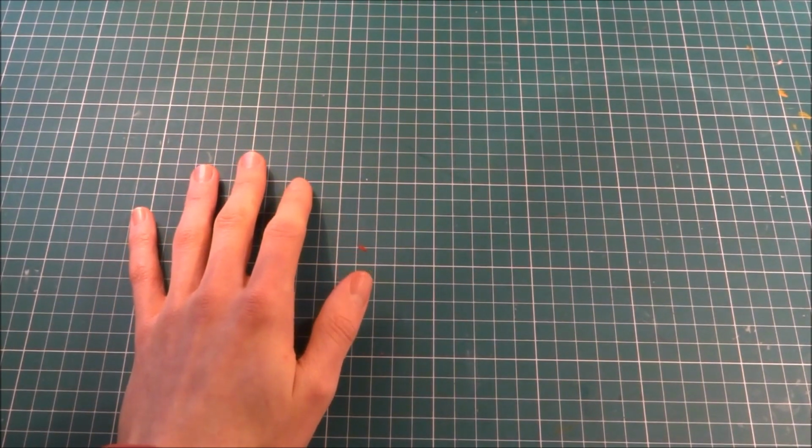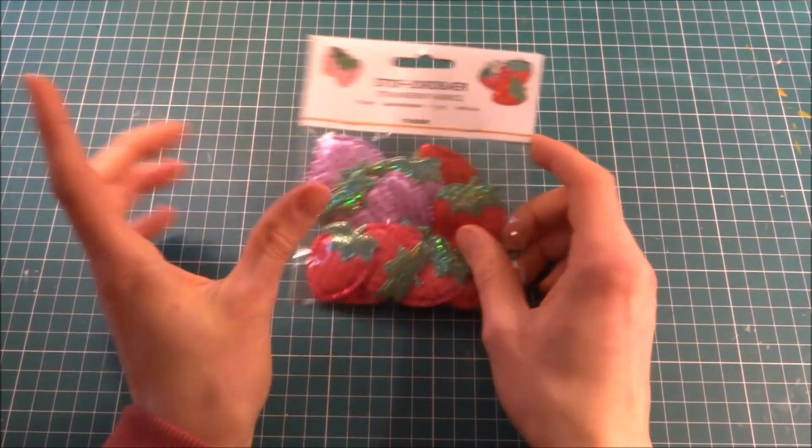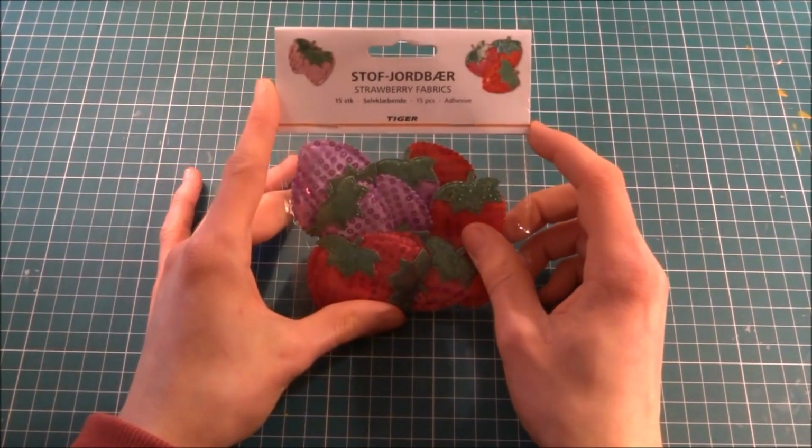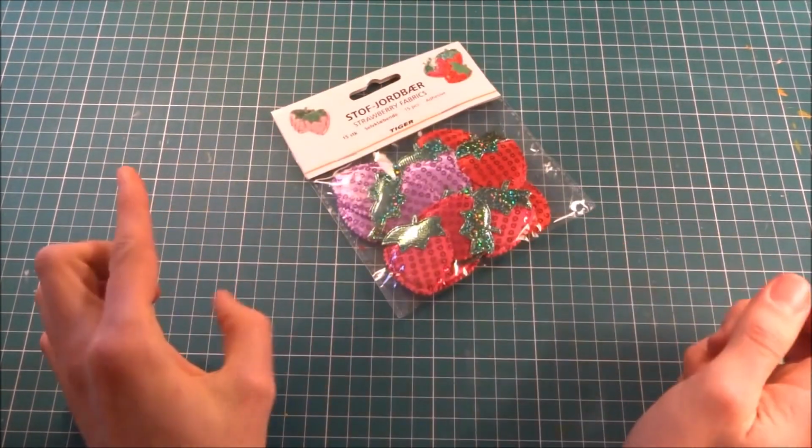The next thing, which is along the same lines, are these strawberries. These are actually from Tiger. If you don't know Tiger, go there immediately. It's actually a very good shop. But these were given to me, and I'm a bit confused as to what you'd actually do with them.